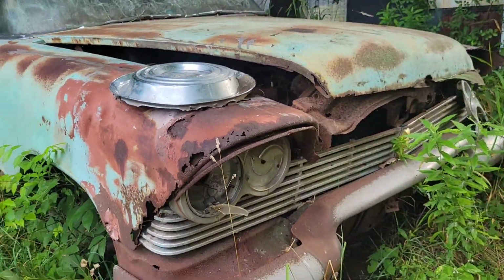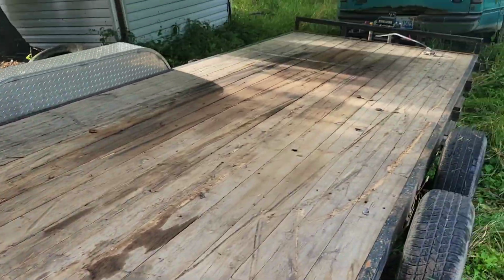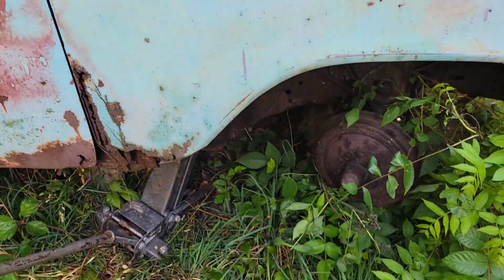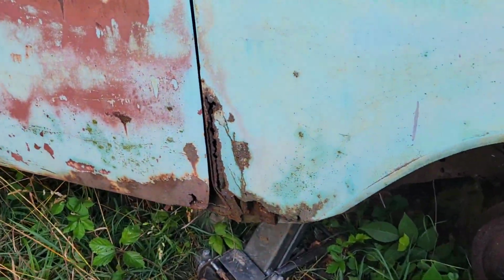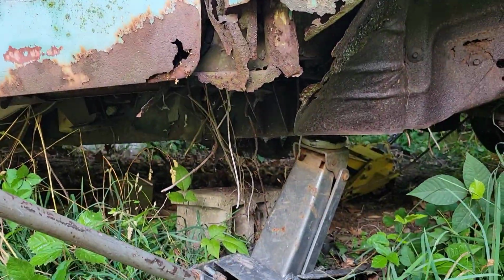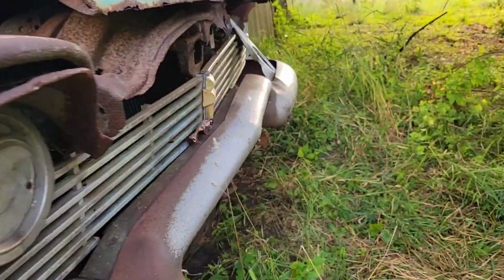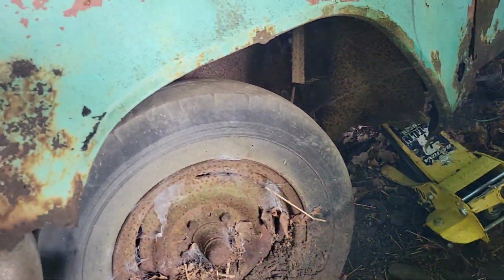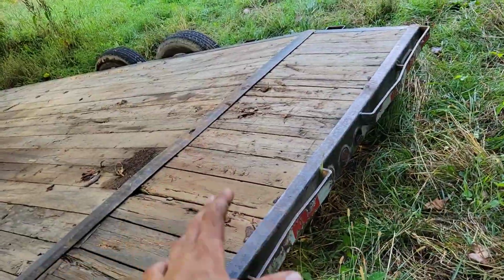So, alright, I'm going to start getting it lifted up and get back under it. Okay, so I was able to get it up. I think it's high enough to start backing under it. Yes, I know my jacks are teetering, but I was able to get them on the frame rail on both sides. So this one's really teetering. I gotta hurry up and back under before it falls. That's kind of what I want, is for the front to fall on the deck.